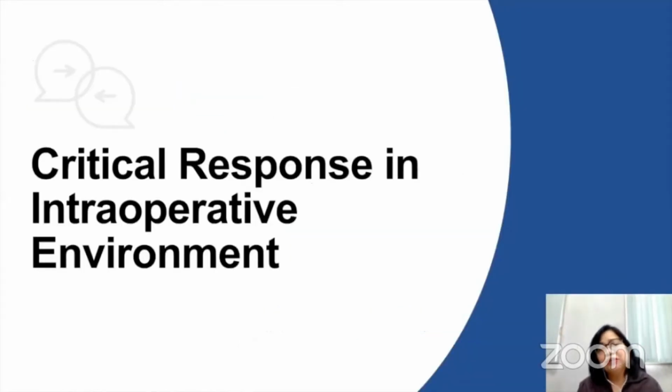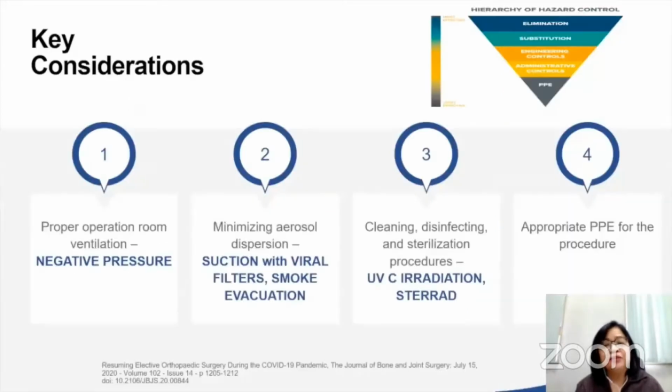So what is our critical response in the intraoperative environment? These are the four things that you have to consider. Number one, what is the condition of the OR ventilation? Do we have negative pressure in that OR? Number two, how do we minimize the dispersion of aerosols, which we can do using suction and viral filters or even smoke evacuation? Number three, how to do cleaning, disinfecting, and sterilization, using environmental sanitation methods such as UVC irradiation. And number four is appropriate PPEs, which I have not included in this lecture.